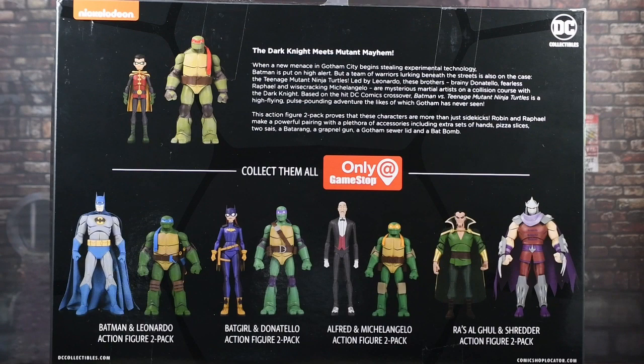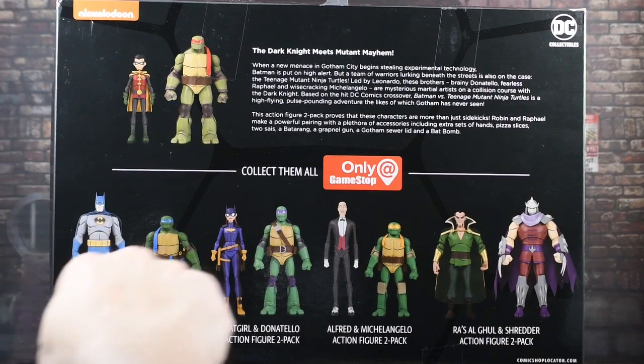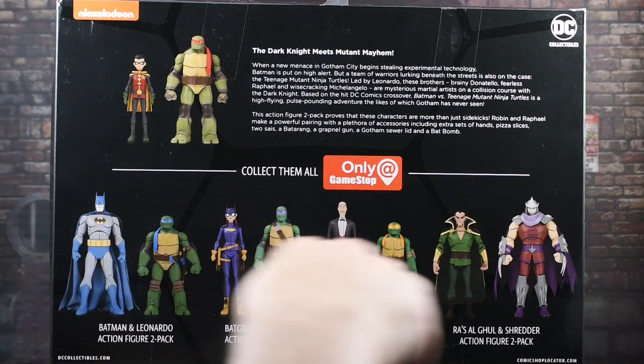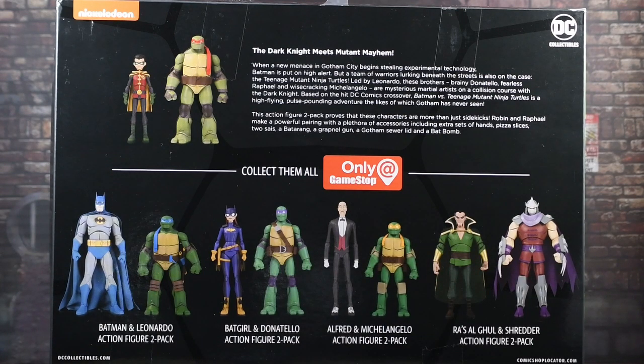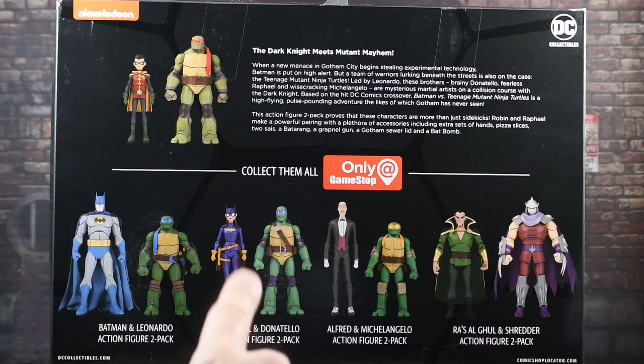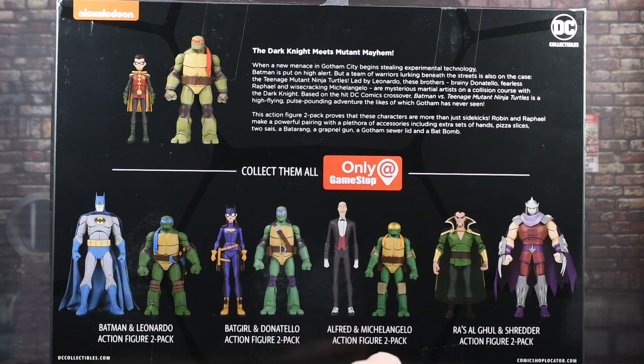of course, GameStop logo. You get a nice read-up of the Batman vs. TMNT story if you want to go ahead and read that. You do get just pictures of the individual sets, and again, these are basically how they work together in the movie. Both of these characters in each set kind of team up with each other in some way through the movie, which is cool. Now, the release schedule, these two sets are already out, and then Batgirl Donatello should be October, Alfred Mikey is November, and then finally Ra's al Ghul and Shredder is December. Now there might be more after that, but nothing's been announced so far.